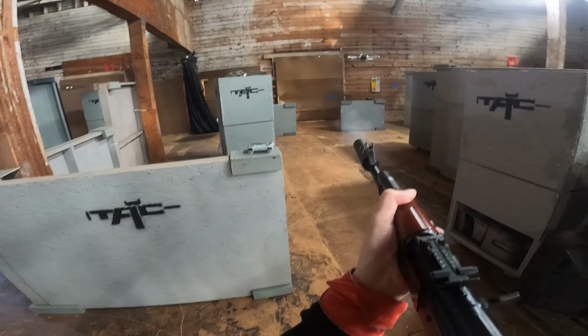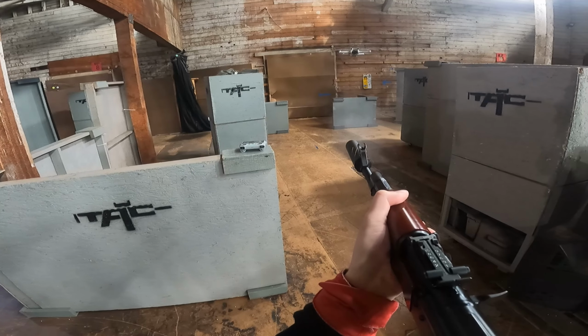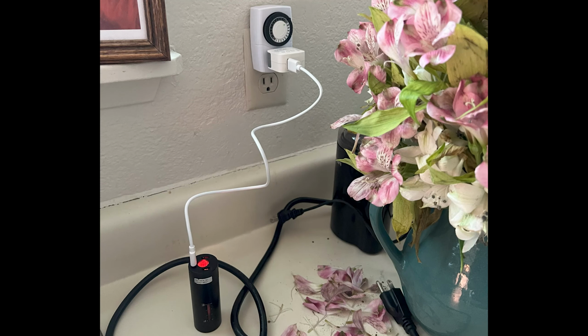Feeling dejected, I decided to coexist with my new ghastly companion. And I set him up with a nice mechanical timer that would automatically charge the tracer for 30 minutes a day to prevent the battery from destroying itself.